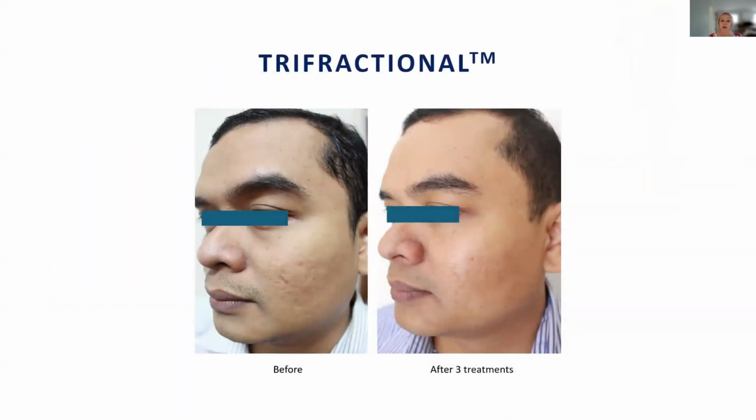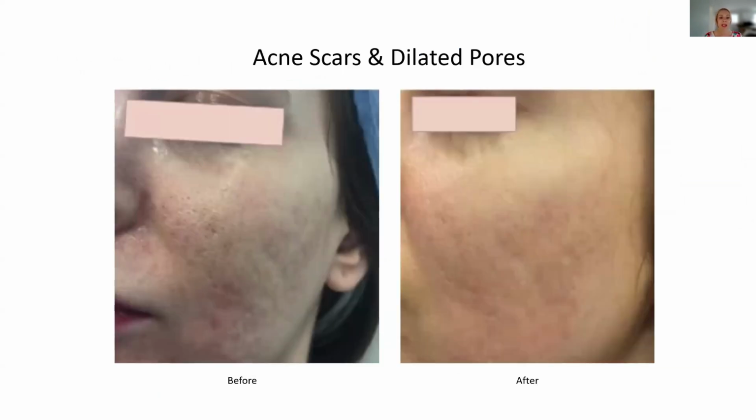Here we have before and after 3 treatments using radiofrequency assisted microneedling on acne scars. And again, this is after 4 RF-assisted microneedling treatments as well. We can see pore dilation has really come in. We can see those scarrings, those rolling scars have really softened up.